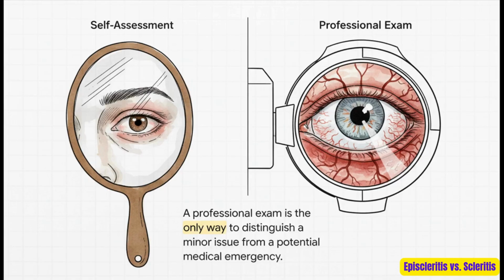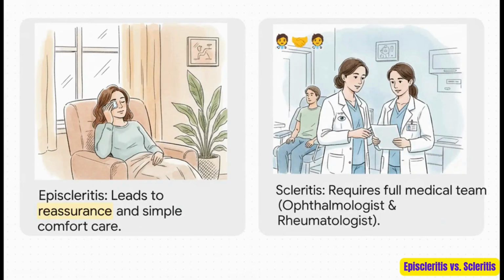An ophthalmologist needs to do a special exam to see exactly how deep that inflammation goes. That professional exam is literally the only thing that stands between diagnosing a minor issue and catching a medical emergency. So this really sums up the two paths perfectly. One path leads to some reassurance and simple comfort care. The other path requires a full medical team, an eye specialist, the ophthalmologist, working hand in hand with a rheumatologist to manage a complex, body-wide disease.